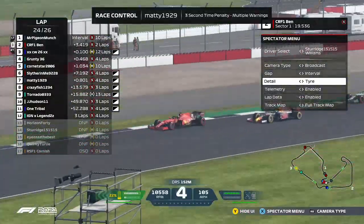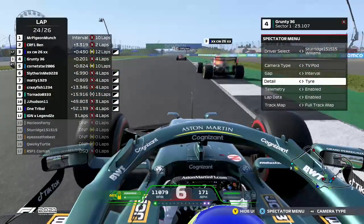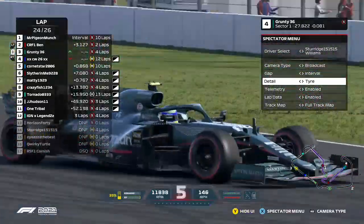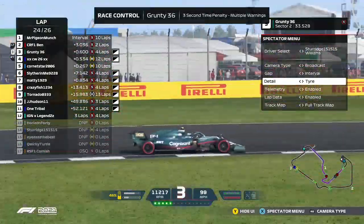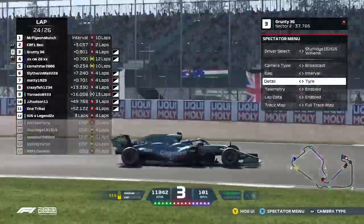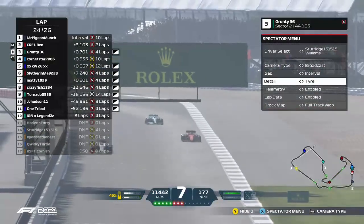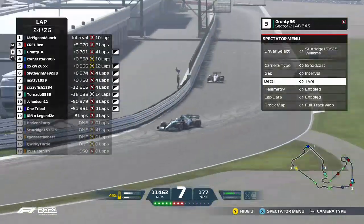There was a bit of contact on the outside. Grunty as well. They're both going to go by him, from Ben though. Only like 20%. No, Grunty, no. Grunty's just got a time penalty. Unless Cornet. Oh, he's got to put away from Cornet to get third. Hudson yeets out the way, which he has to. There's 2 more cars there, Hudson.